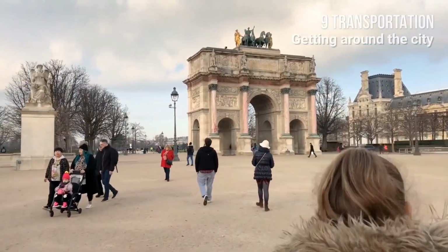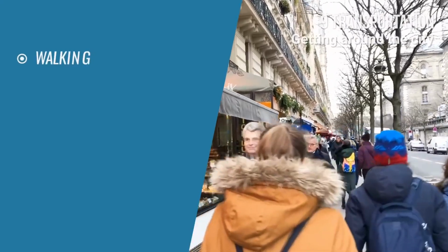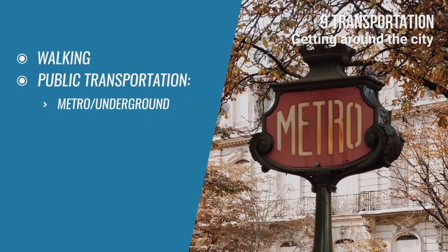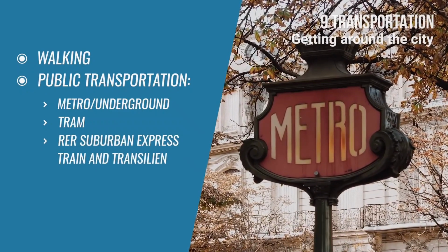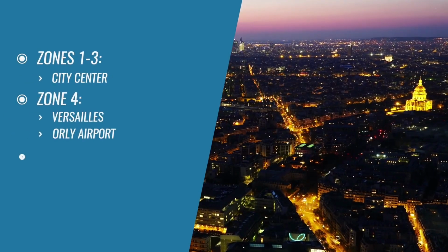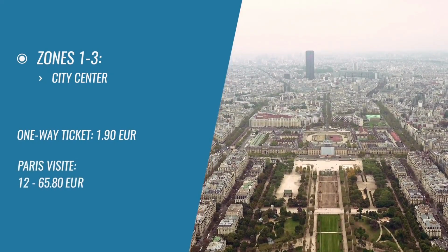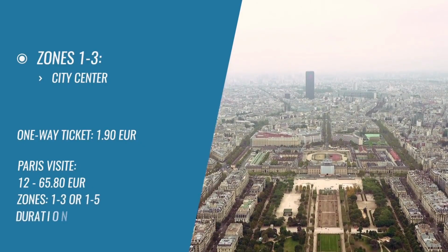Getting around the city. Paris is well covered with public transportation. However, you'll still have to walk a lot, so bring comfortable shoes. Public transportation includes metro or underground, tram, RER suburban express train and suburban railway, bus, and the night bus. The city is divided into zones. For the city center, a one-way ticket costs €1.90. Price of Paris Visite ranges from €12 to €65.80, depending on zones covered and duration.